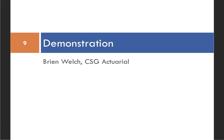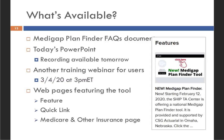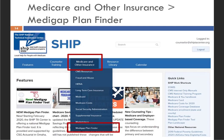All right. And now I have the ball. So just in terms of what is available, we have these materials. This slide shows you that we are featuring this tool on several pages on our website. There's a feature when you first log in. It'll look like the picture you see on the right. And then there's a quick link on that same page, and then there's a web page that has it. So this screen is showing you where to find the web page.